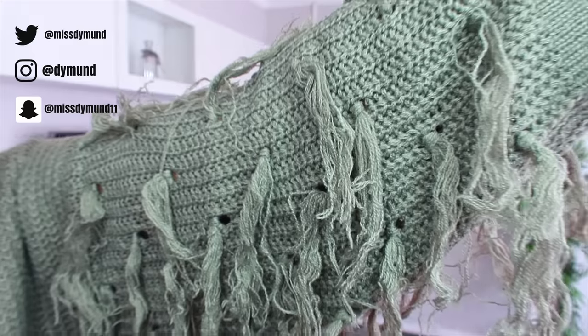I've got mine in a size medium. It's a drop shoulder fringe trim jumper, and this one is 100% acrylic, and the color is army green.